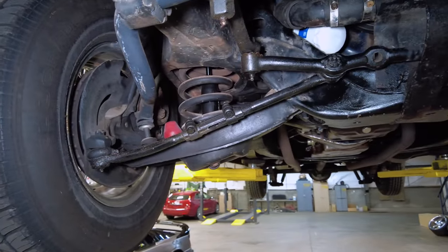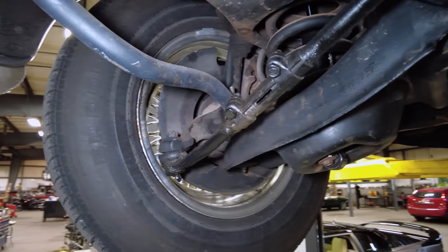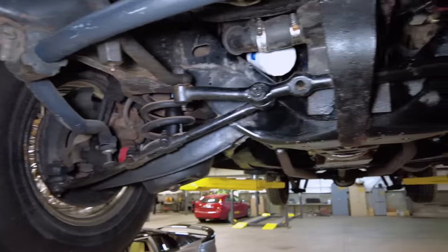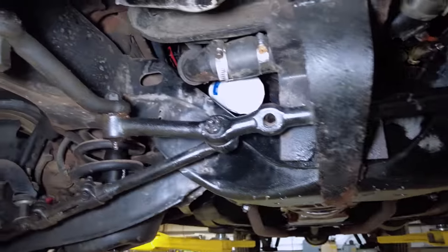Those are from, Tyler tells me, they believe an 80s truck, an S10 or something. I'm not sure what it would be, or maybe even a full-size truck. It does have disc brakes in the front, which they obviously didn't have in 49. You can see the oil filter, the way that this was modified to fit this engine. It's going to be very difficult to get the oil filter off, but it's not too bad.